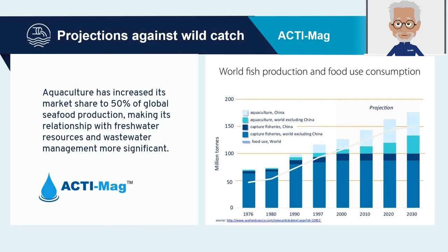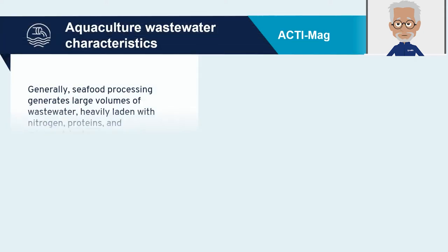This means more seafood to process and more waste to treat. It is projected that we will see large increases in aquaculture production worldwide over the next decade, while wild catch will potentially decline. This means we will see increasing quantities of seafood needing to be processed. This in turn will increase the quantities of waste effluent needing to be handled properly.